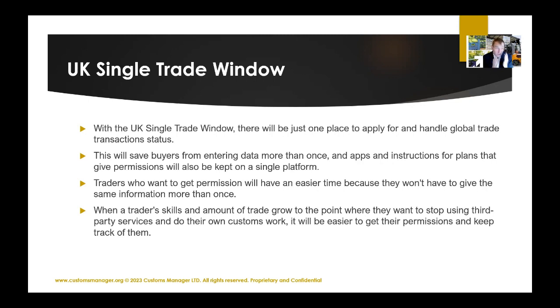It's a game changer because if you have ever done an IP application followed by a customs warehousing application, we are simply repeating the same information. Click here, click there, again and again, and there's absolutely no need for that. So single trade window sounds great. It's your one-stop shop to do it all.